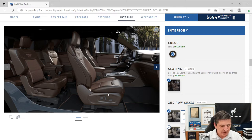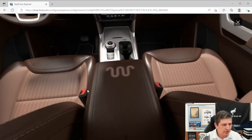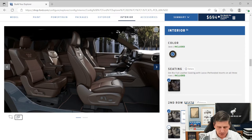The seats, Del Rio leather seating surfaces for all rows, all three rows there. First and second rows will have the Mesa Nora seat color and Lasso perforated inserts as well. So let me see if I can get a good close-up of that. You can see those perforations and that design there. Pretty cool. On the center, you'll see that same logo on the back of those. You can see it right here. Pretty cool on how that looks.